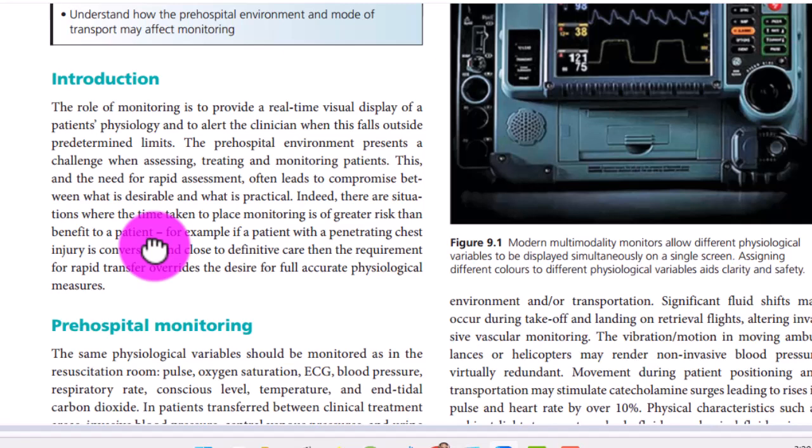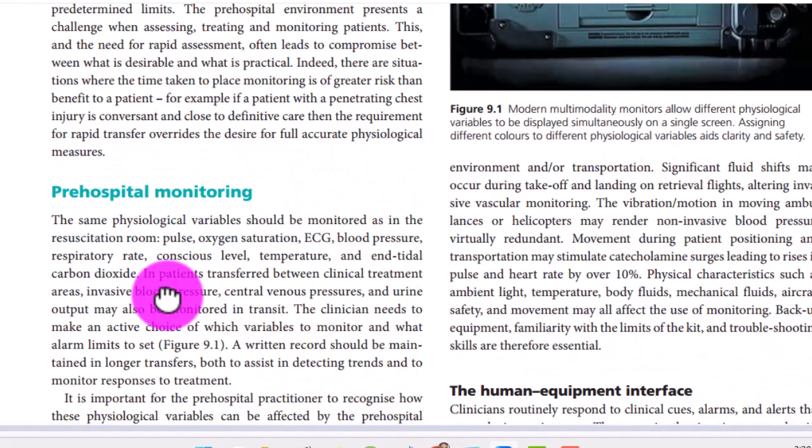Indeed, there are situations where the time taken to place monitoring is of greater risk than benefit to the patient. For example, if a patient with a penetrating chest injury is deteriorating and close to definitive care, the need for rapid transfer outweighs the desire for full, accurate physiological measurement.